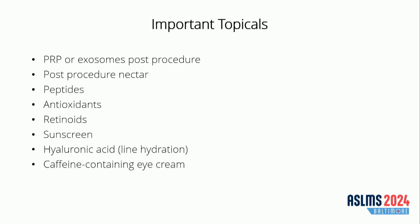So you can use things like PRP or exosomes post-procedure. I use a post-procedure nectar on my patients, specifically with ablative. Using skincare products that have peptides, antioxidants, retinoids. Of course, good sunscreen. There are some products that are topical HA that just kind of temporarily fill lines. So they're temporary, but they make patients feel better. And then for the eye area, I do recommend a caffeine-containing eye cream.